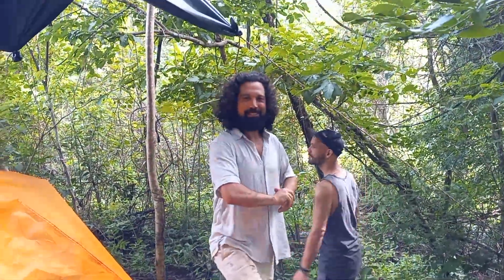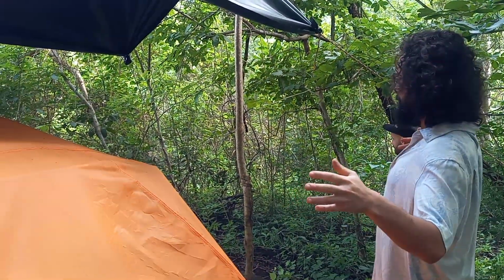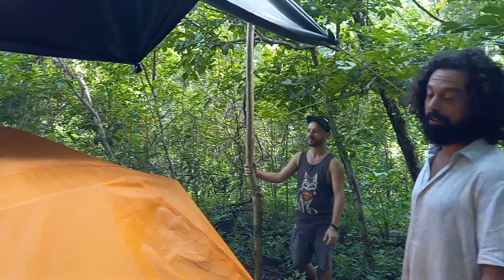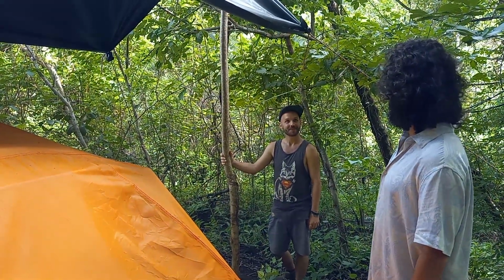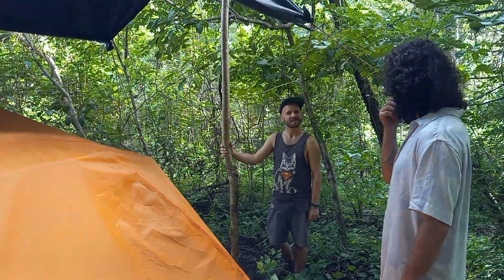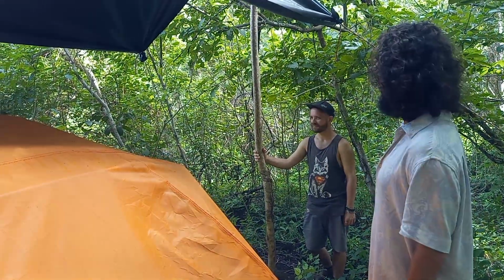This is Improv. Welcome. We're going to do a quick tour here of the first site that we're going to build, an adobe house. It feels even intimidating for me to say that because I've been thinking about it for some time and now it's actually happening. So, yeah, I want to give a little introduction and opening of the space.